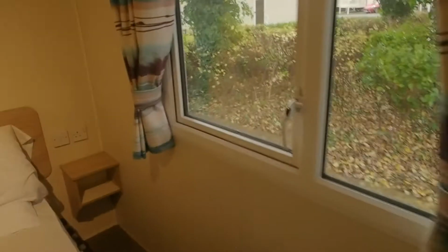Now, what do I find not as good in this versus my own caravan? Well, one, there's only a foot at each side of the bed. That is only about a foot of space between. If you can see, when I walk, it's very tight to get down here. As you can hear me brushing against the wall here.